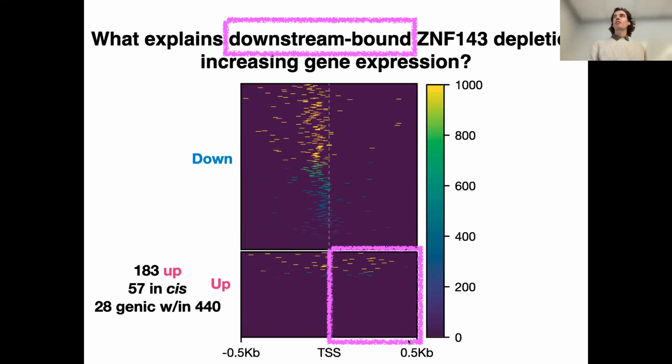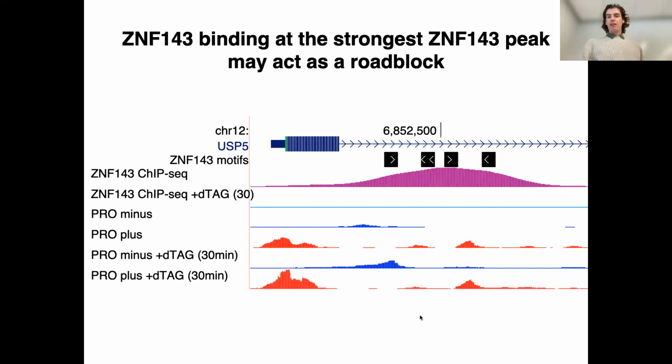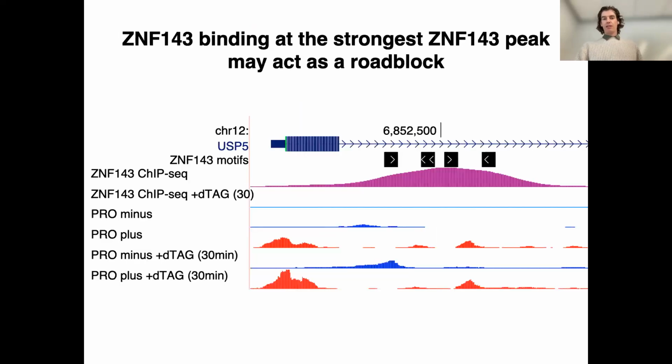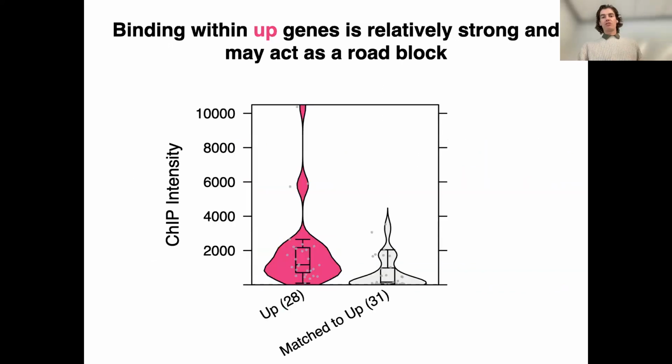So next, we looked at those that are downstream of the TSS. Here's an example of the strongest ZNF143 binding site. There are actually 4 ZNF143 binding sites here. We think that it's just acting as a roadblock. You get polymerase initiating here and going through, and it has to get through 4 ZNF143 binding sites, and it just is not capable of doing that very well. And for these 28 genes where you have binding downstream, compared to the matched controls, binding is much stronger in those genes where ZNF143 is binding downstream and acting as a repressor.